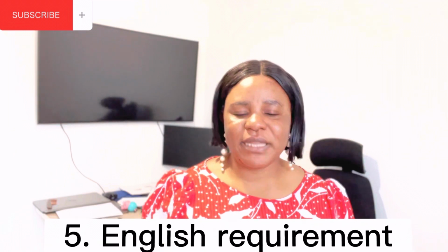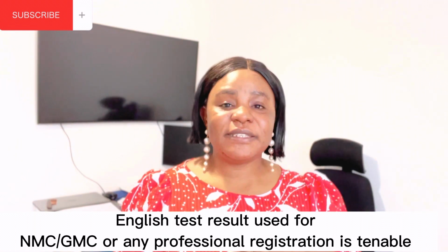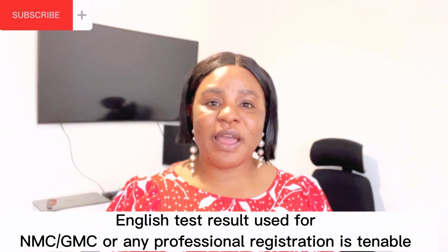The other thing that you need to get ready under this checklist section is an English requirement. For the English requirement, for those of you that studied in the UK, you can present your university certificate. Of course, you were taught in English. You may need an English test if you don't have a certificate.